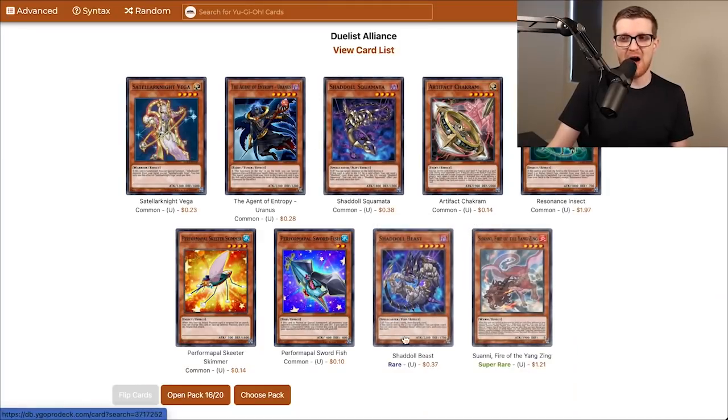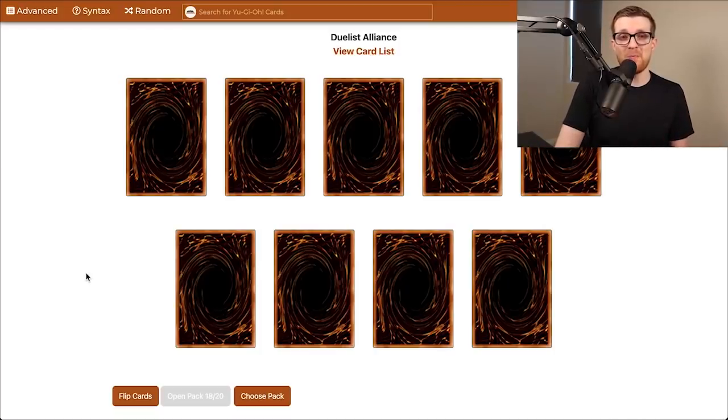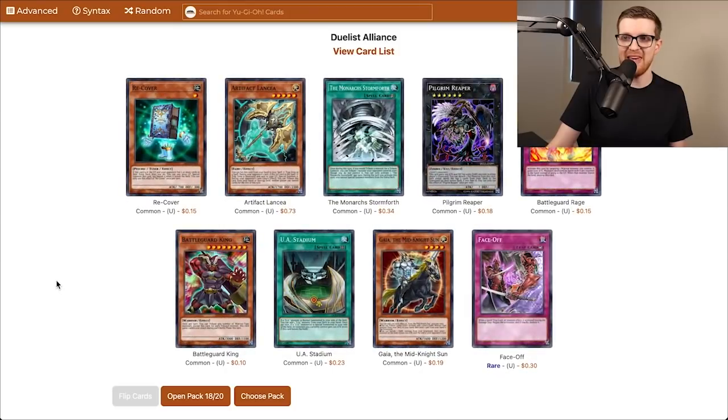This actually gives us a 5 to work with Falco to make Black Rose, so that's kind of sick. Suani, I kind of wish this was something else, to be honest. I don't think Yang Zing are going to be too useful to us. All right, you guys, only a few packs left before the end of the opening. Let's flip them up and see what we get.